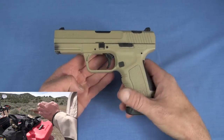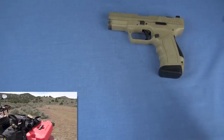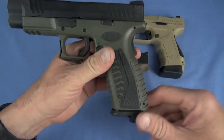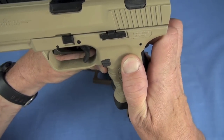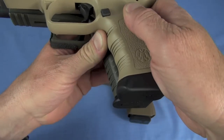$300? Dang. Does that set a standard? Well, not really. I mean, the Glock's up there with a plus 2 base plate. You're right there, the XDM is phenomenal. But the XDM has a very long hand grip. Let's line up the tops of the slides and check it. This is a Canik going up against the XDM. About the same.